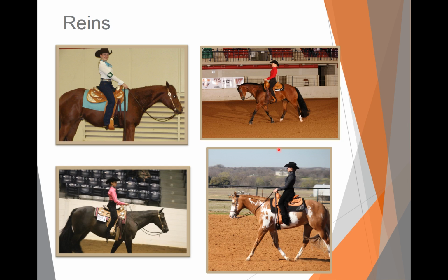These two riders are doing a very nice job. They're soft with their reins, but they have connection with those horses. You can see this rider is really pushing and driving this horse forward. Similarly with this one, we've got a good position and good length and communication between the horse and rider with their rein length.